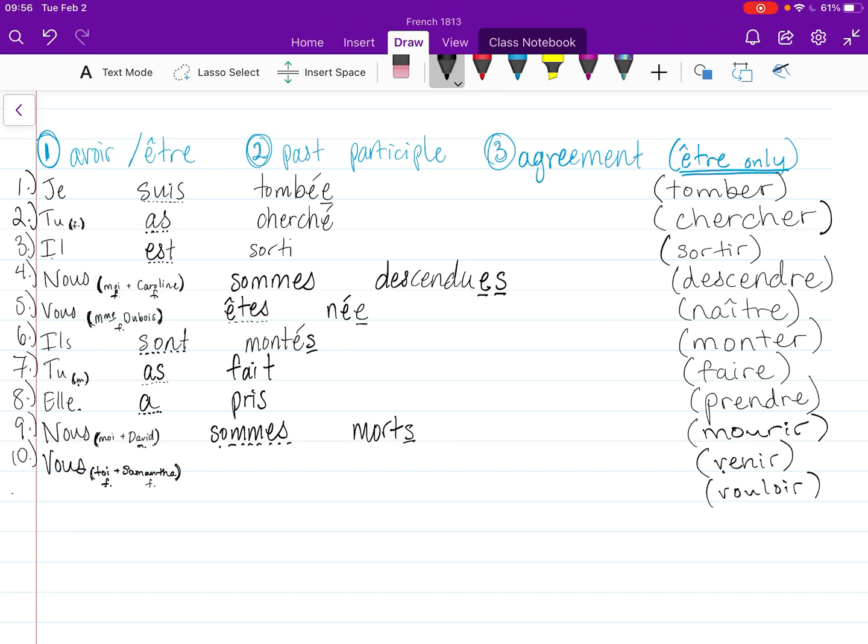Venir. Venir, to come. Is this avoir or être? It is in my song and list, so I'm going to say vous êtes. It's irregular. Venu. Now I have to think, do I need agreement? Let's look back. I've used a form of être here, so I do need to worry about agreement. I've got toi and Samantha. Toi and Samantha is two feminine things, so I'm going to have an extra E. And they're plural, so an extra S.